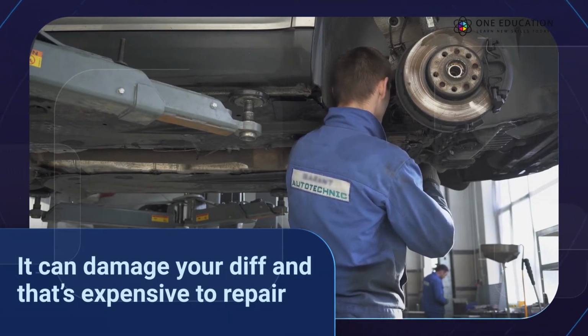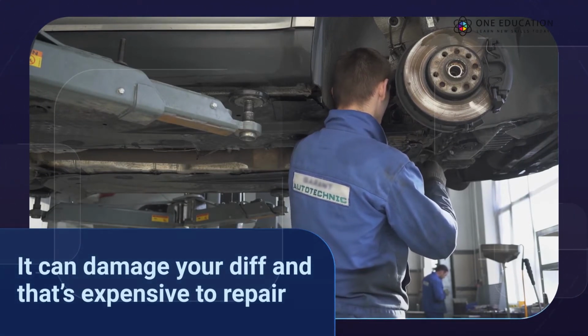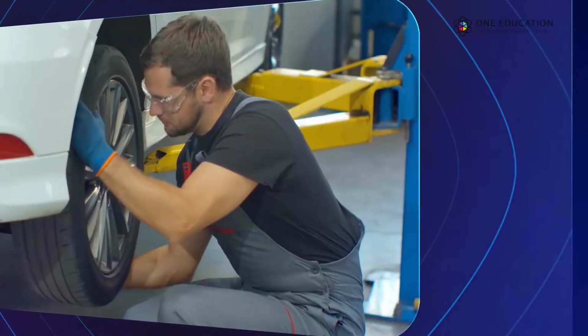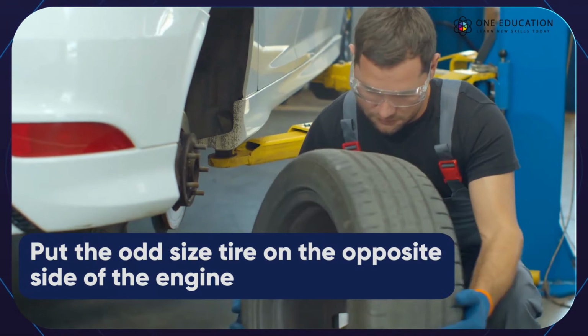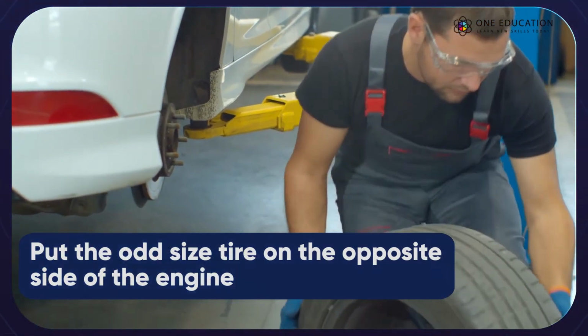If however you are in a situation where there is no other alternative, then what you can do is use the diff. So for a rear wheel drive, put the oddball tire in the front, and for a front wheel drive, put the odd size tire on the rear.